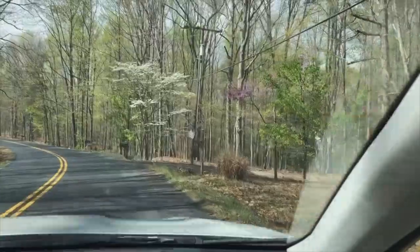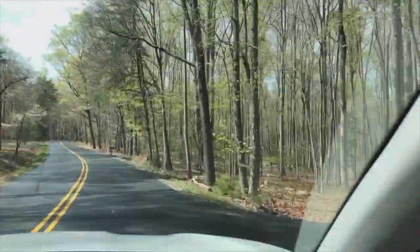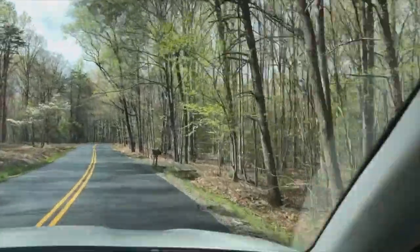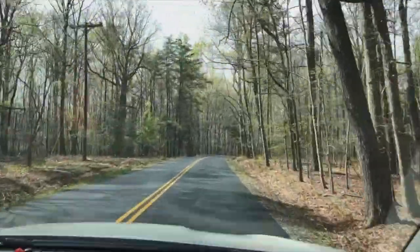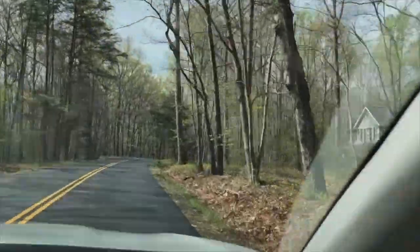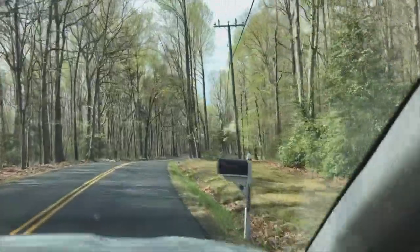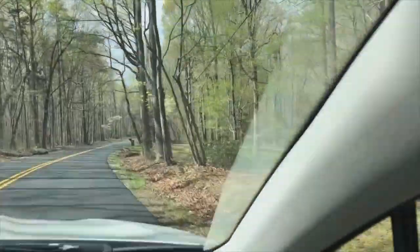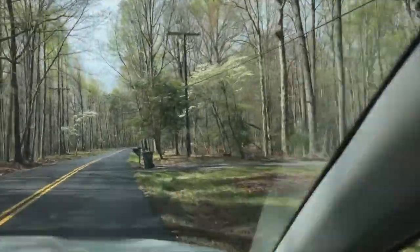Every other color of dogwood that you will see on our little drive here, somebody planted in a yard or wherever you might see it, because the pink and the red and other kinds of dogwoods are not indigenous to Virginia, just the white dogwood. So you can see them dotting the little road here as we go.